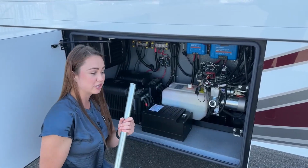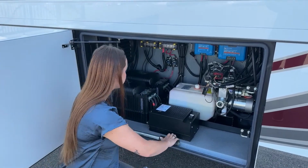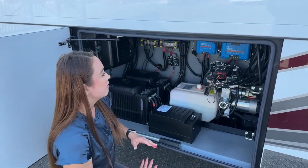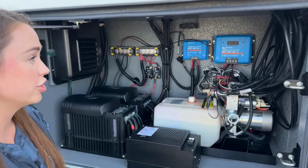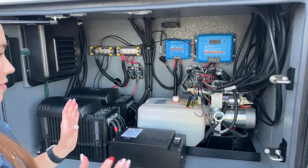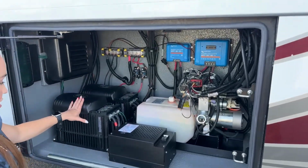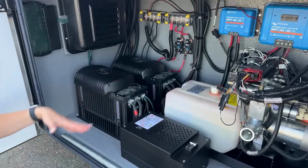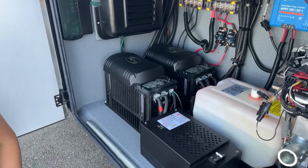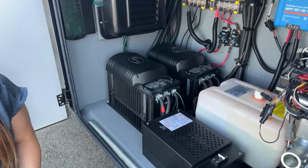You can do it by yourself and then take it to the nearest service spot to get it fixed. Up above that, we have two smart solar chargers. Since we have such a mass amount of solar on top of our roof already, we have 2 chargers. And then right over here, we have 2 2,800 watt inverters.